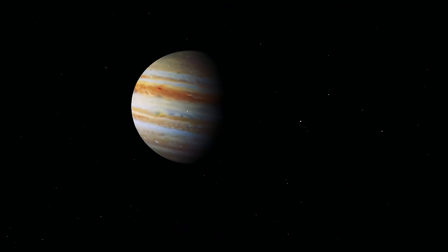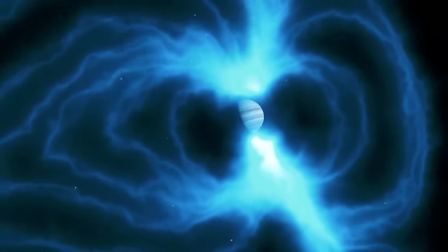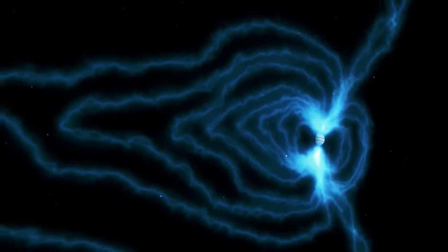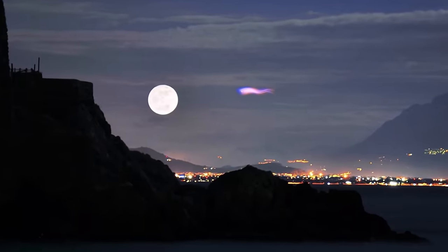Jupiter is also the planet with the largest magnetic field. Its magnetosphere is huge. If you were to look up into the night sky, and if you could see the outline of its magnetosphere, which you can't, it would be about the size of the moon in the sky. It's a very, very large magnetosphere.